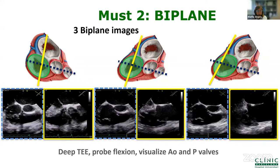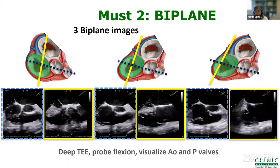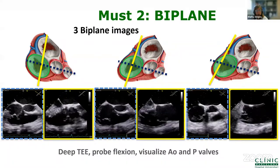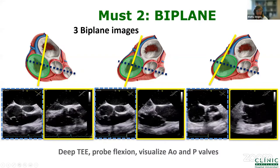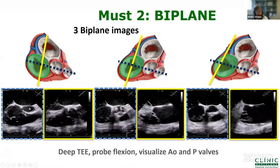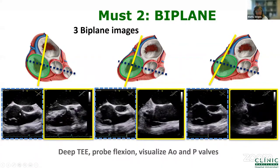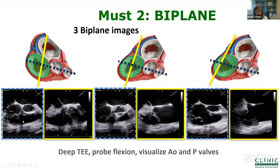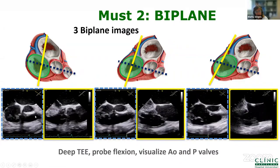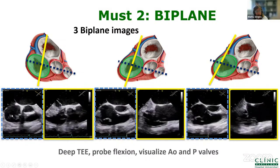So the second important view is the right ventricular inflow outflow view. In this view, what we have here is an equivalent of the short axis view in the transthoracic echo that we were saying. The aortic valve is in the middle. We see here the tricuspid valve, and we see the RV inflow and also the RV outflow with the pulmonary valve here. In this view, it's an equivalent of an intercommissural view.